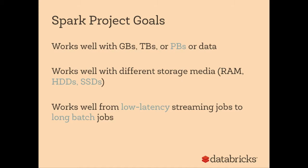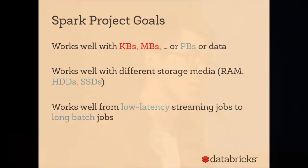Now, the last time I gave this talk in New York, actually in a different context, somebody put up their hand and had a very serious question. I have kilobytes of data. What do I do? This is a good one. So I have since revamped the slide to add it. Now it's going from kilobytes all the way to petabytes.